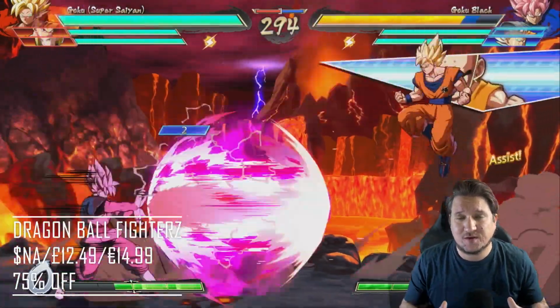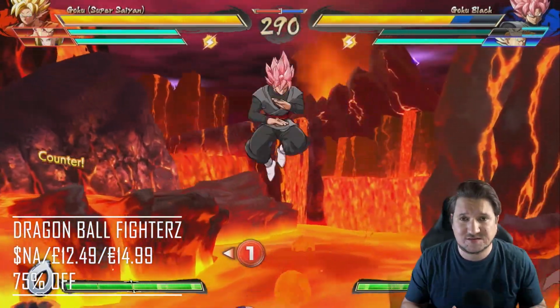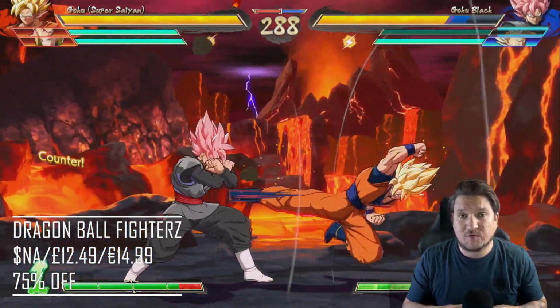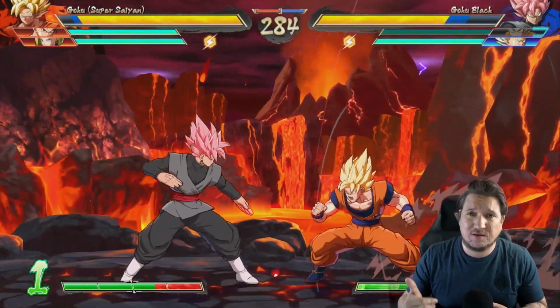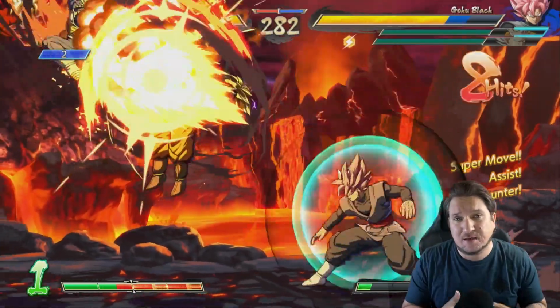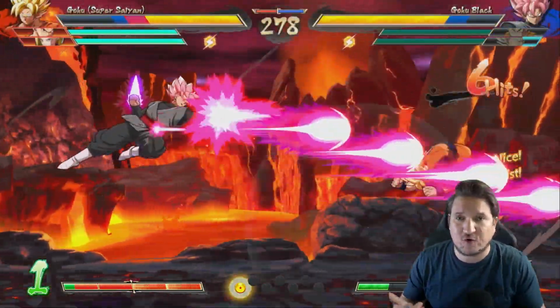Dragon Ball FighterZ coming in strong with a monster 75% off. Now is the time to own one of the best 2D fighters on the Switch. Coming from the masters of the fighting genre, Arc System Works, they're the creators of the incredible BlazBlue series. This is, to me, everything a fan would ever want from a Dragon Ball game.